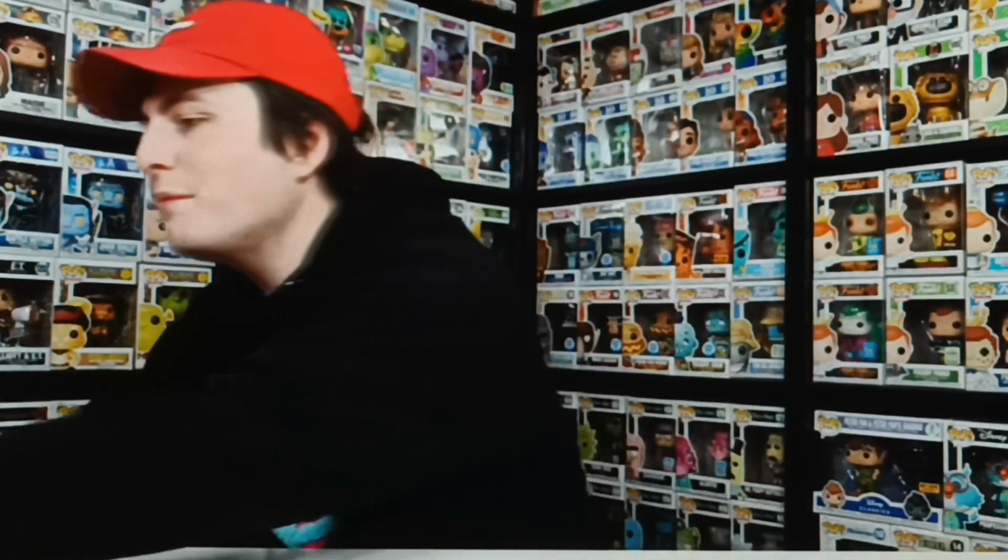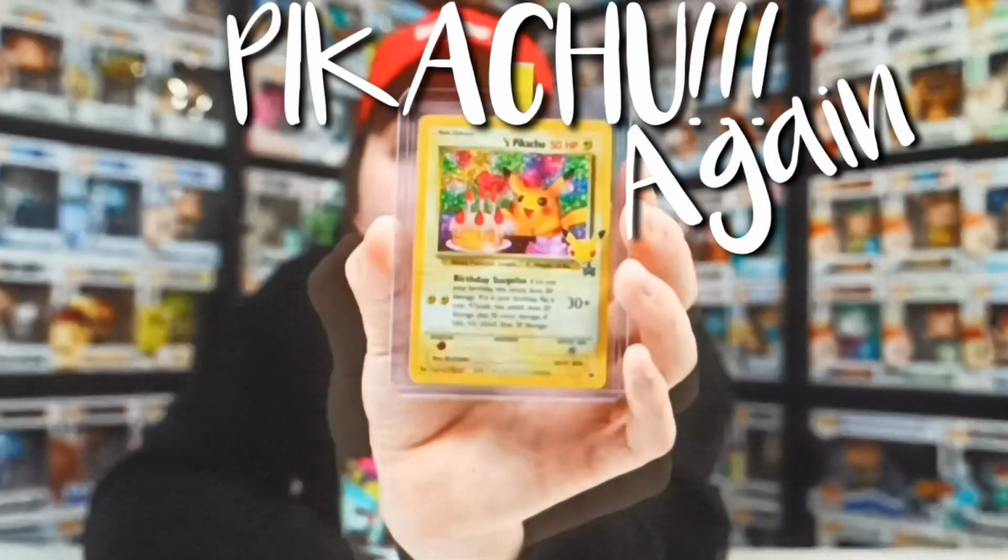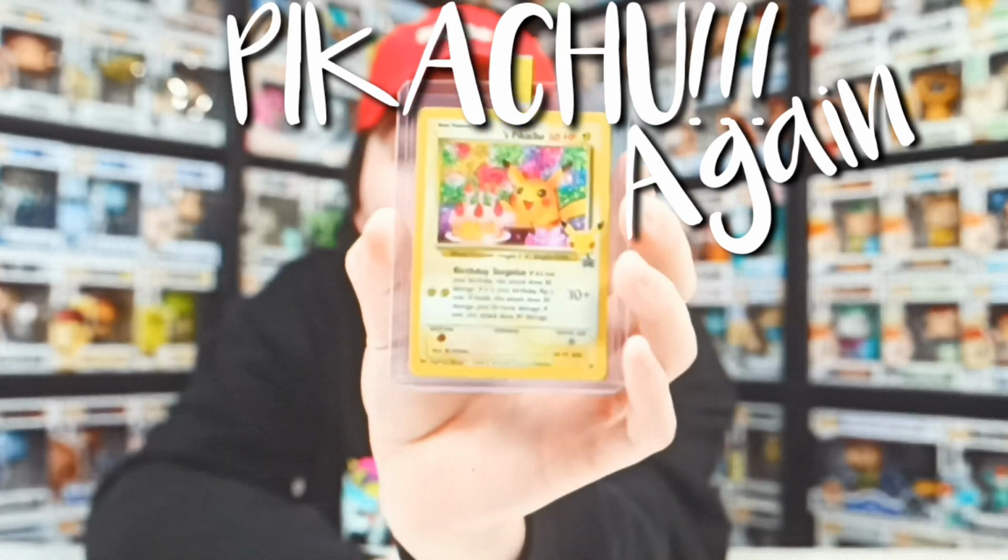All right, now everybody, let me show you what the card was that I got. Then we'll get into the mystery pack. And it was another Pikachu one. I'm not sure if I showed it while I was there, but either way, it was this one, the 25th anniversary birthday Pikachu. I don't actually have any of this one in the collection, so I thought it would be fun to get.